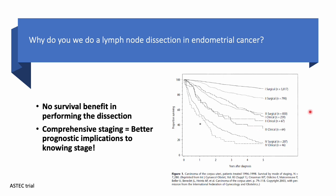Even surgically stage 3 patients did better than a clinically stage 1 patient. And so we can look back at the literature and note that not only based on this paper, but there are several other papers that looked at the value of a lymph node dissection and whether or not it adds to a survival benefit. And we have not seen a survival benefit in performing a lymphadenectomy in endometrial cancer. However, we know that comprehensive surgical staging leads to better prognostic implications and better adjuvant treatment.